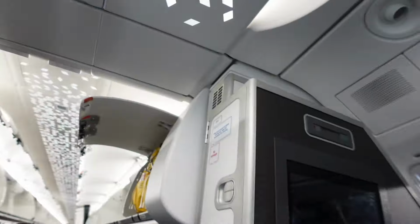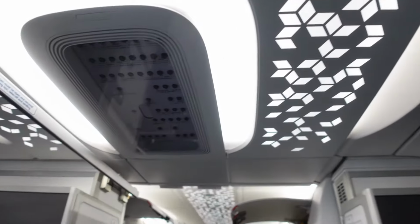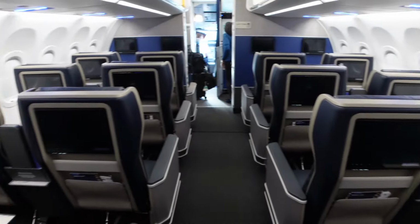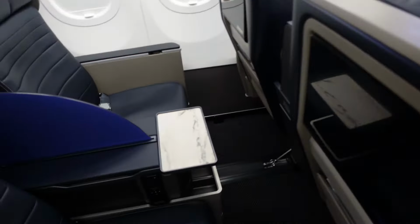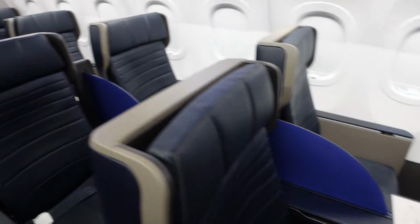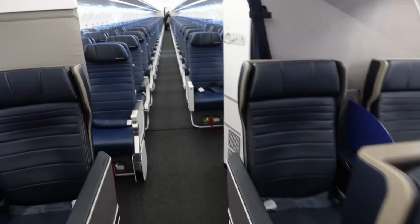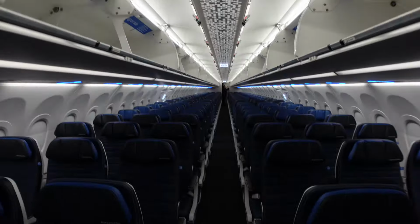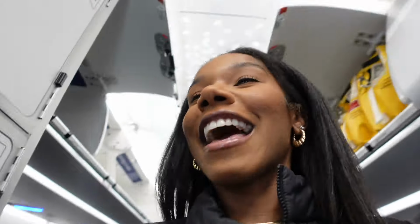You guys! Okay, so we made it to Chicago and we're on the Airbus A321. Look at this! This is so fancy! Okay, let's just see it! This is giving luxe. Look at the little marble. Can y'all see that? Cute! It's giving a little privacy screen. We've got an extra bathroom. Oh, I'm in love. Look at the galley. Look at this. First class galley.